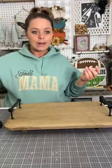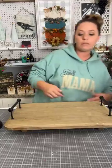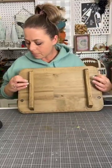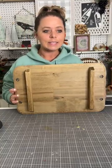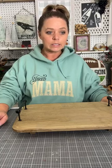Now, just before I came on, I finally looked underneath this, and I thought I was going to take the handles off, but the pieces that I need to be able to take these handles off are all the way out in my shed, and I didn't have time to go grab them because I didn't think about it until way too late.